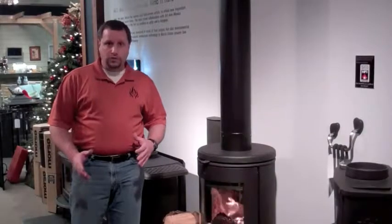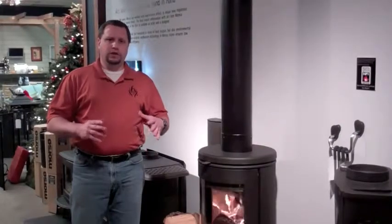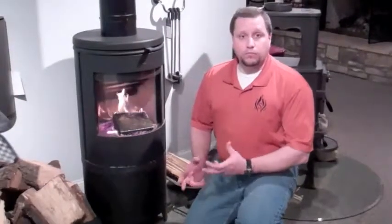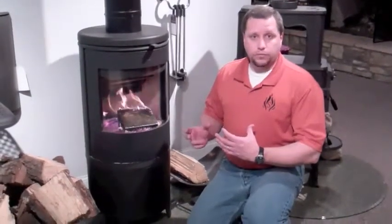This company also holds the Nordic Swan, which is kind of the EPA standard here in North America. The Nordic Swan is one of these really hard to get approval ratings of Europe. All Morso stoves are EPA compliant, so I still have the tax credit available. I'm still meeting the requirements of the Clean Air Act here in the United States.